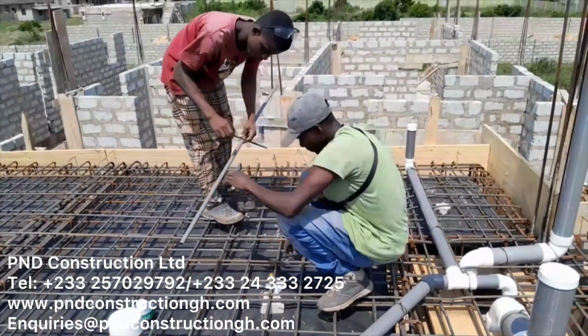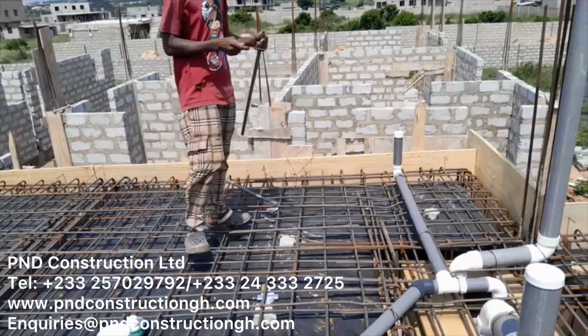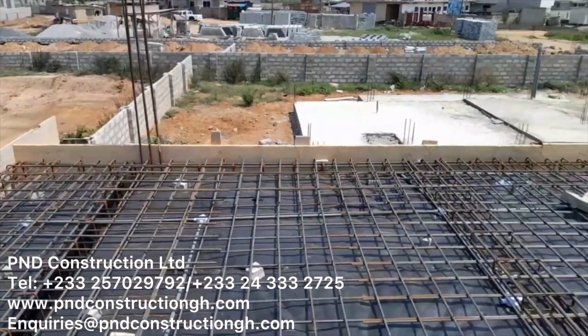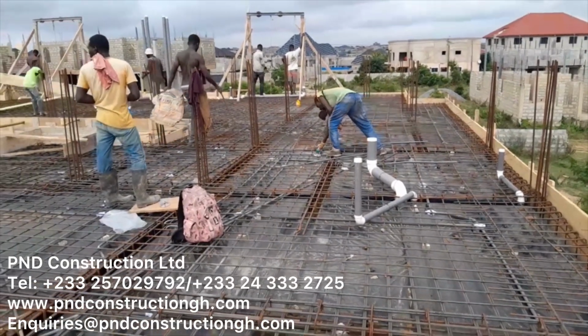Yeah, it is, because we're working on a tight project, wanted to cast it. The client was about to travel and wanted it to be cast before, so just get everyone on site. It's a big building, working from the other end, just to get it completed on time.